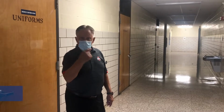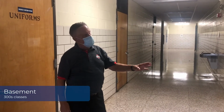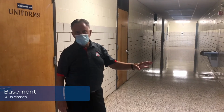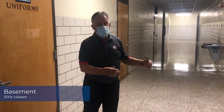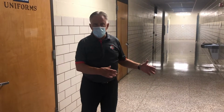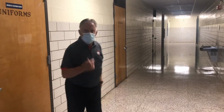So as we're going towards the choir room, along the way, we want to point out the back side of the locker room is the trainer's office. It is cut off from the regular part of that locker room, so this is where you would enter to the trainer's room. And we have that set up in a very social distancing way. Come on, let me show you the choir room.